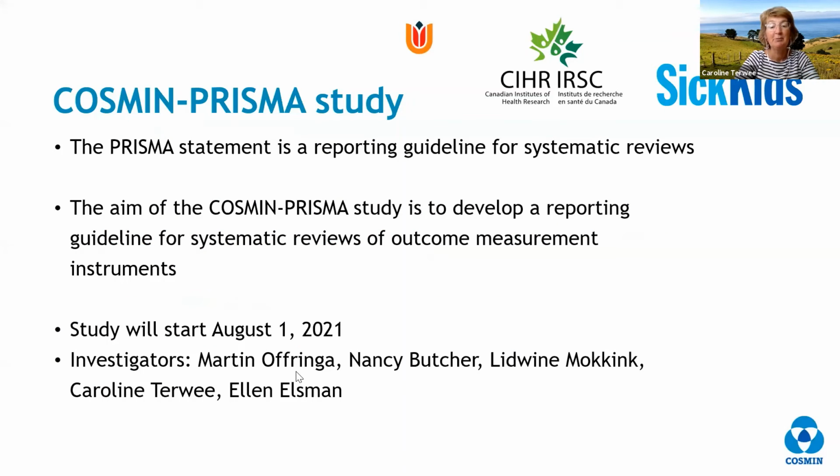The COSMIN-PRISMA study is a study that is about to start. It is a collaboration with the Sickkids Hospital in Toronto, Canada. We have collaborated with that group for a couple of years in other projects, and they obtained funding from the Canadian Institute of Health Research for the development of a reporting guideline for systematic reviews of outcome measurement instruments.